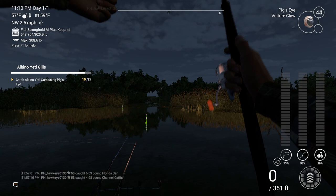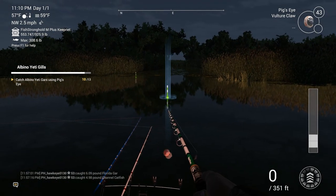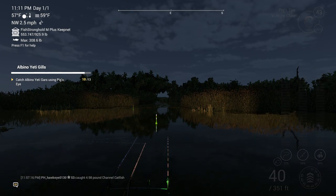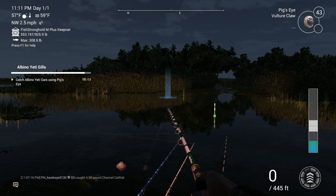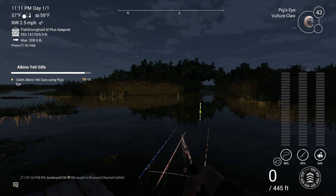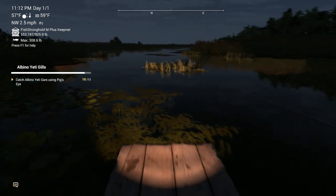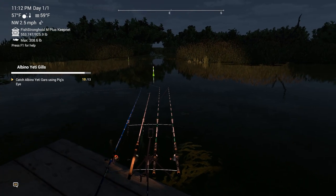I've got 44 of them because I've been going to all the pumpkins and picking up more and more and more of them and wasn't getting any of the things that I needed. So now I've got it. Thank you very much. Thank you very, very much. So we are going to put these back and see if we can't get these fellas to bite. Come on.